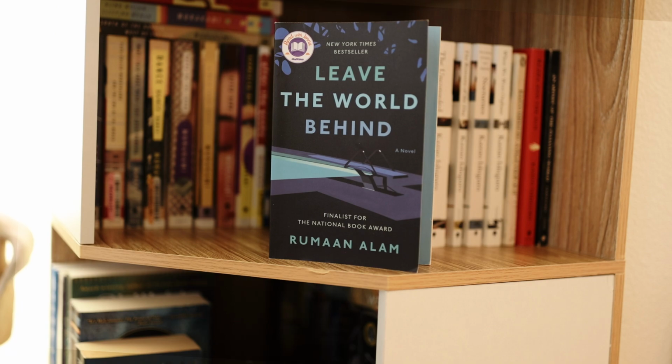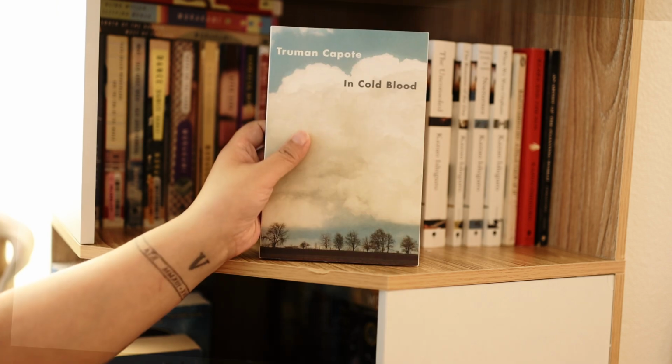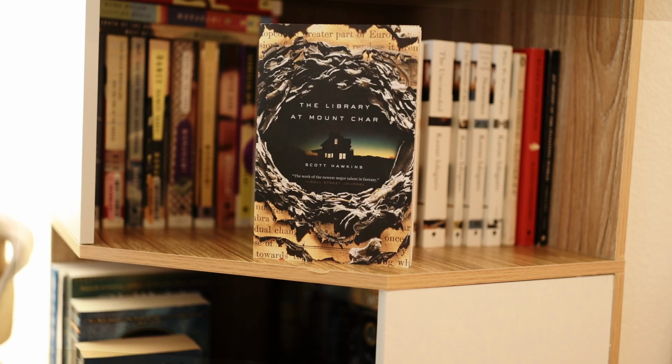Leave the World Behind by Rumaan Alam. His writing is a bit odd to me, but after finishing this book, I kept thinking about it for a while. And we have two true crime books here. Say Nothing by Patrick Radden Keefe and In Cold Blood by Truman Capote. The Library at Mount Char. This is a newer read, but it didn't do anything for me at all.